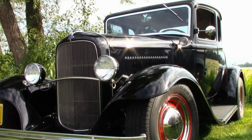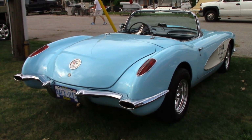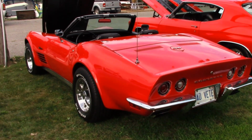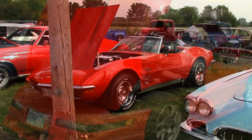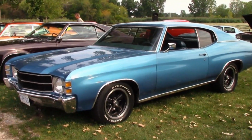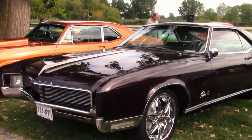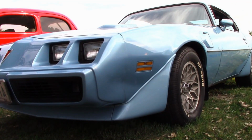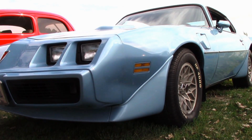It keeps him young. Chris is the owner of this great little 60 Corvette, and John owns this 72 Corvette. Both of these cars are in outstanding condition. Here's Don's 79 Trans Am. It's running an Olds 403 and an Olds transmission. Came that way from the factory.